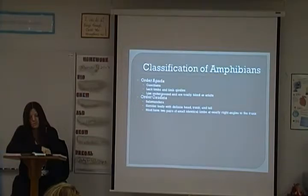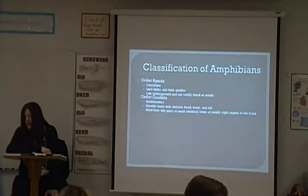Are salamanders poisonous? No. There's 400 species of salamanders. Most are less than 6 inches in length, although a few species grow to a length of 59 inches. Whoa. That is a very large salamander. Human sized. Actually, one tastes bad. It's like a fire salamander.